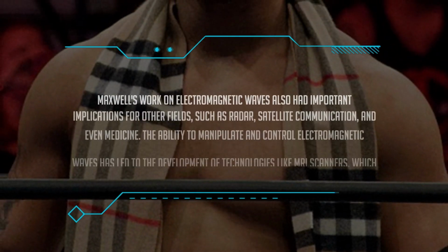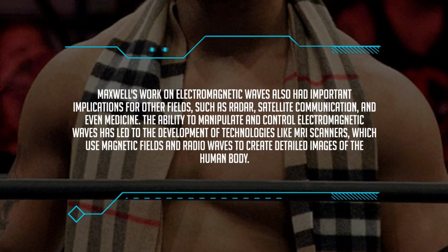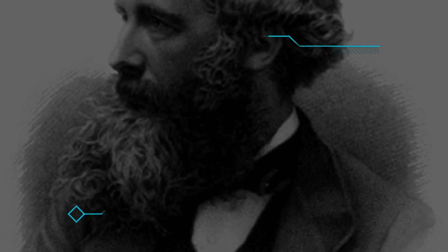Maxwell's work on electromagnetic waves also had important implications for other fields, such as radar, satellite communication, and even medicine. The ability to manipulate and control electromagnetic waves has led to the development of technologies like MRI scanners, which use magnetic fields and radio waves to create detailed images of the human body.